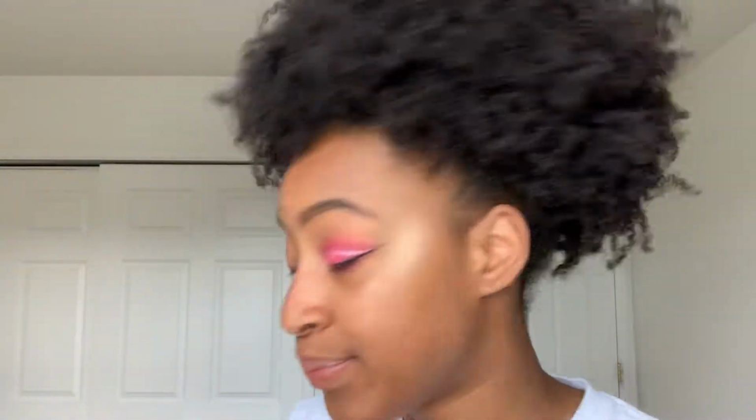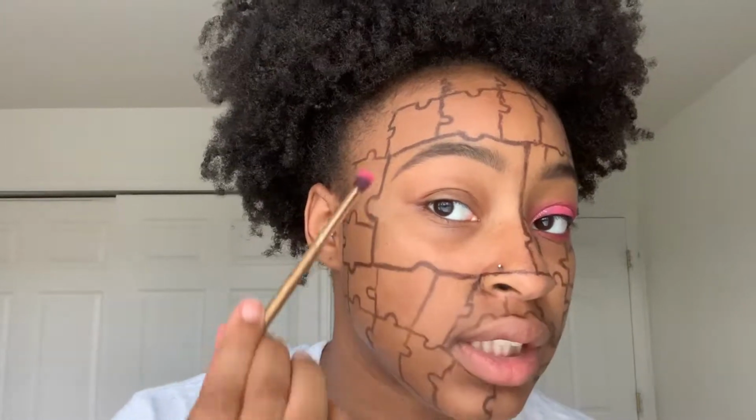Now let's create some more around your face. Okay, this is what we have so far. I just drew puzzle pieces. Oh, but you wanna make sure you draw a big puzzle piece around this eye, because we're about to cover it with some eyeshadow. Now, going back in with our palettes.